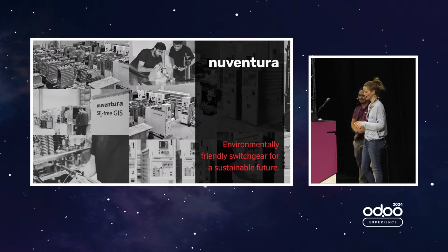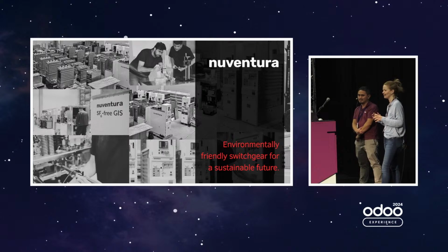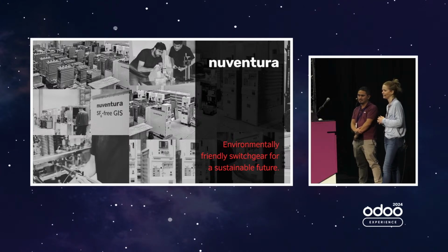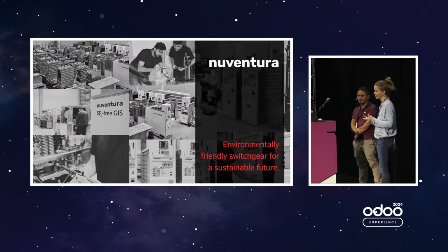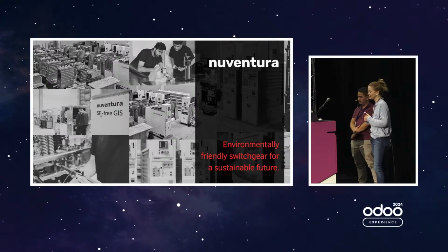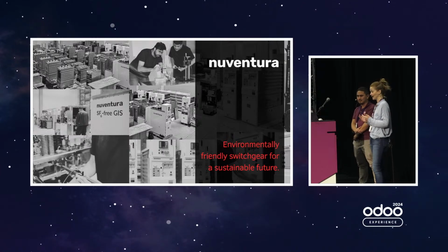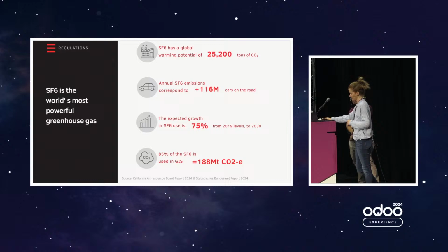A switchgear, you might not know what it is. A switchgear is a part, or let's say, important component of any electricity grid. So yes, a switchgear is not a new product itself, but what we did is that we improved the current generation of switchgears substantially. Why did we do that?